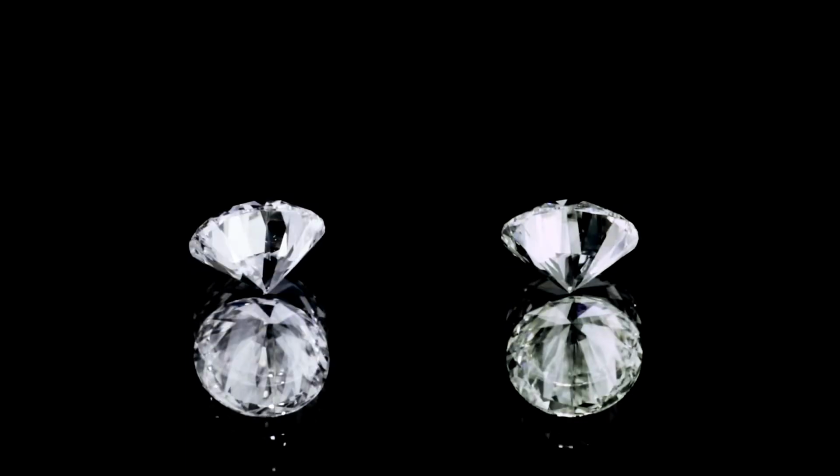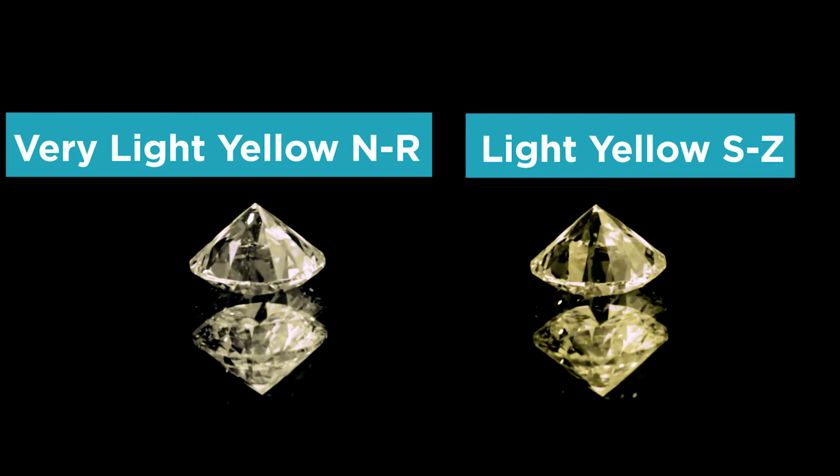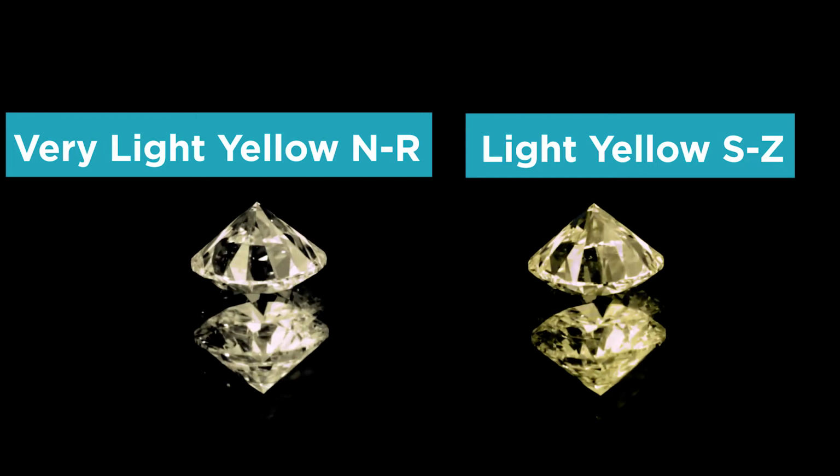So obviously as you go down from K to M, N to R, and then S to Z, there's much more warmth. And basically by the time you get to S to Z, it looks like a light yellow. Not necessarily a canary yellow where it's really bright and yellow. This is more of like a very warm yellow, okay? So that's how it looks.